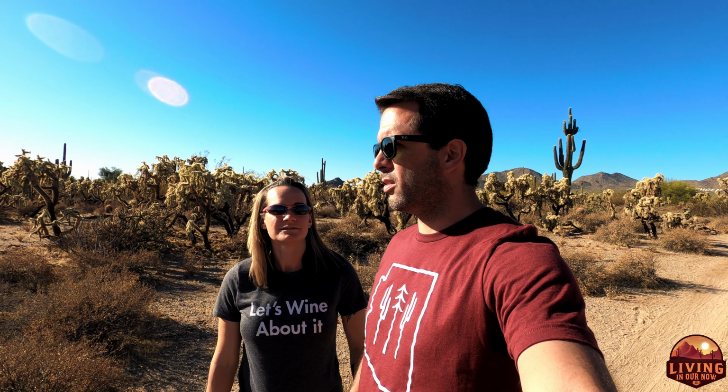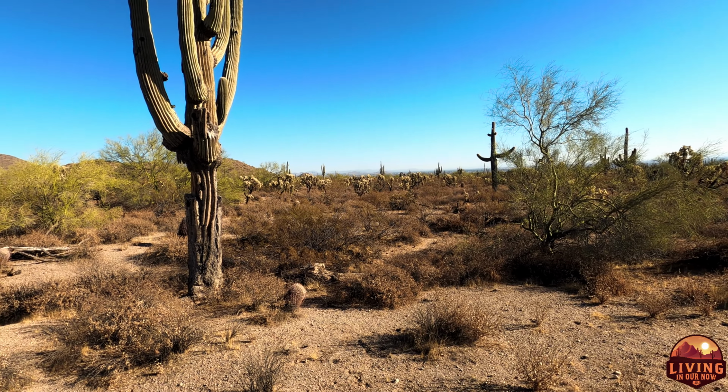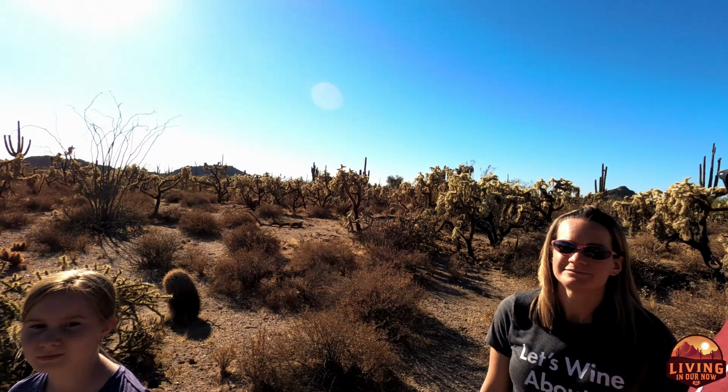It's really cool that this whole hike and area is not very far at all from the city of Mesa, Phoenix. I don't know if you can see it, but that way is where the city is, and we're all out here by ourselves in nature.